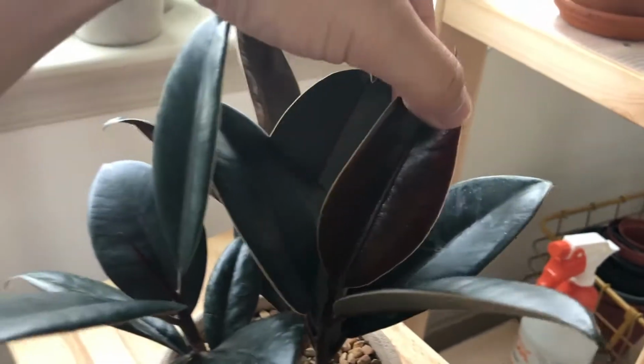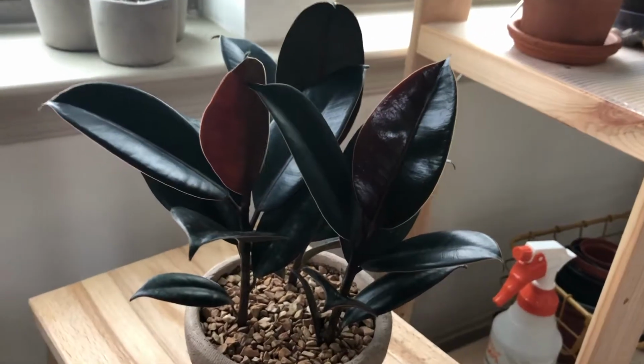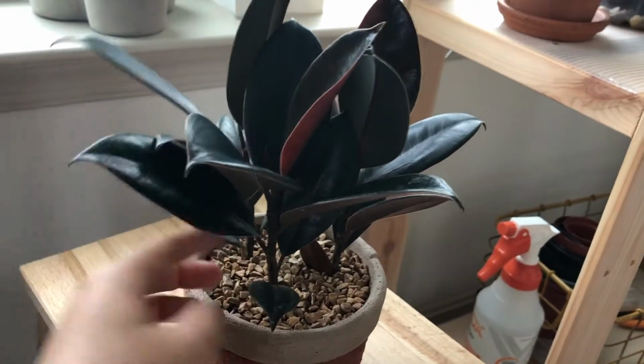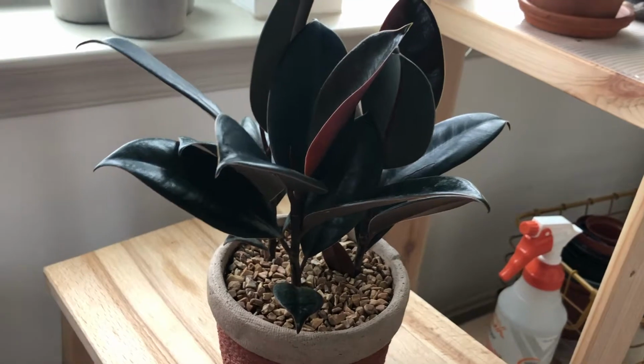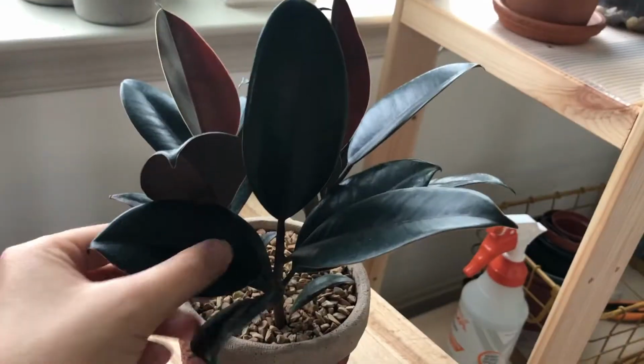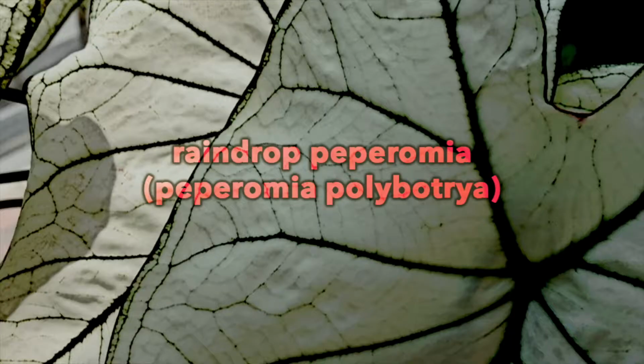This is a new leaf, and this is another new leaf. Last time when I didn't water it for a while, this one, you know how it's sticking up, it starts sticking sideways. So that's when I realized that this plant needs some water, and now I know that rubber trees can go pretty dry.